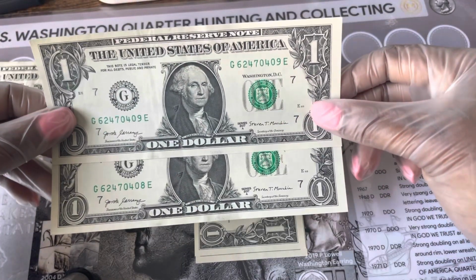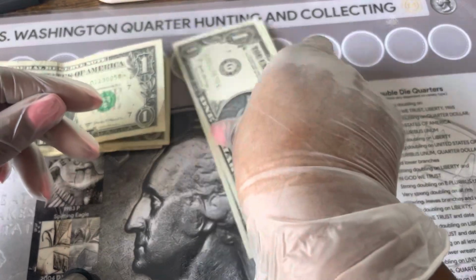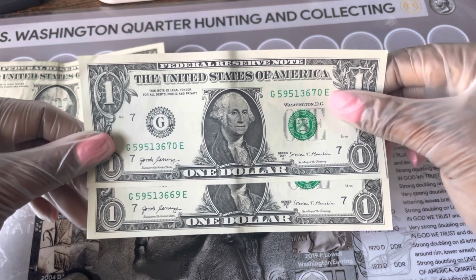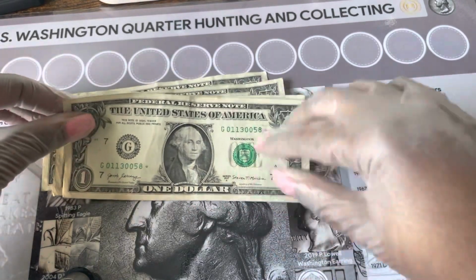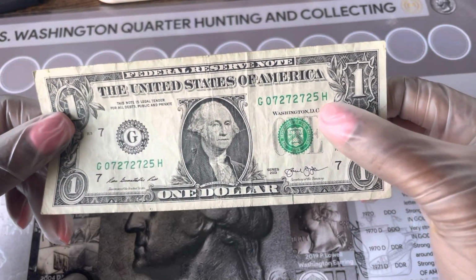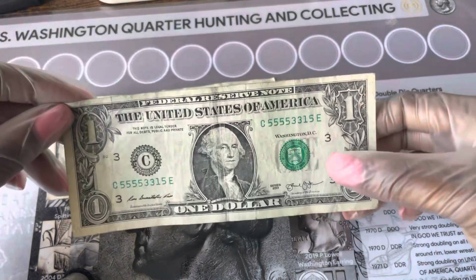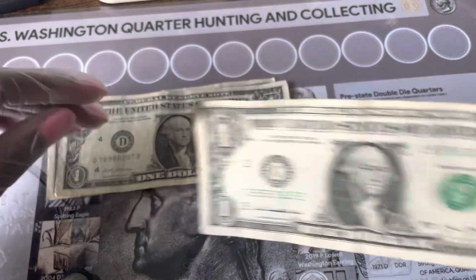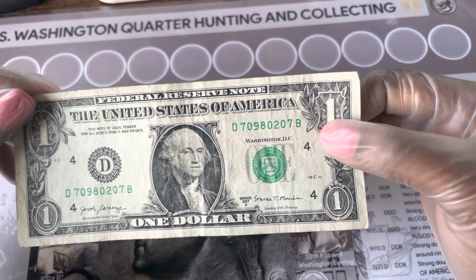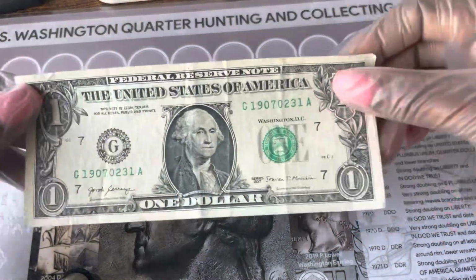Okay, guys, so we have the two sequential bills right here, 62470408 and 9. We have these two sequential bills, 5951, 3669, and 3670. And then we have this star note. We have this odometer note. We have this trinary bill. We have this futuristic birthday note. And we have another birthday note.